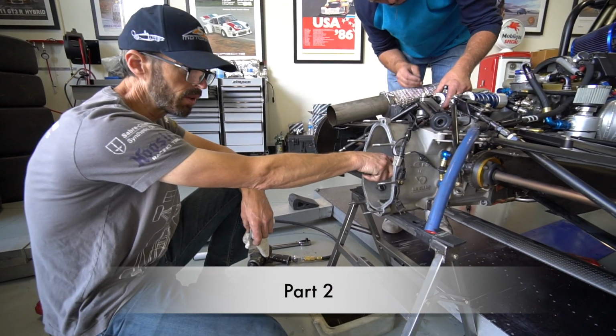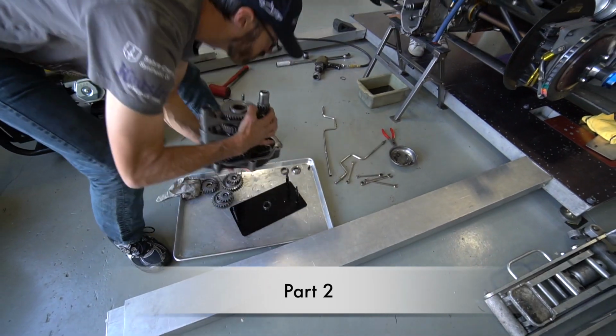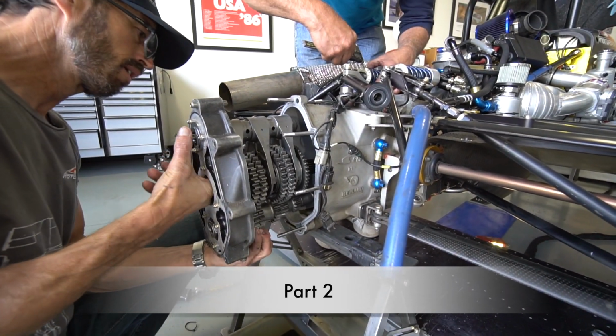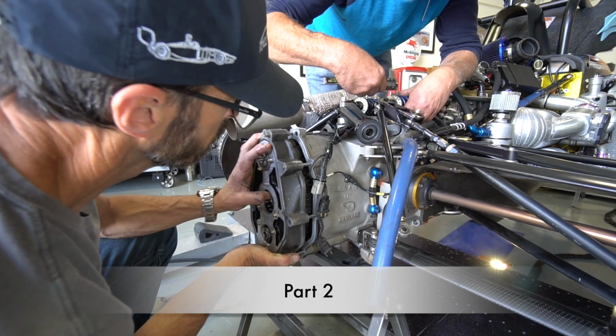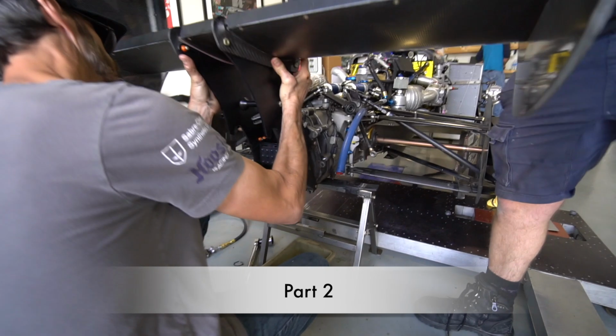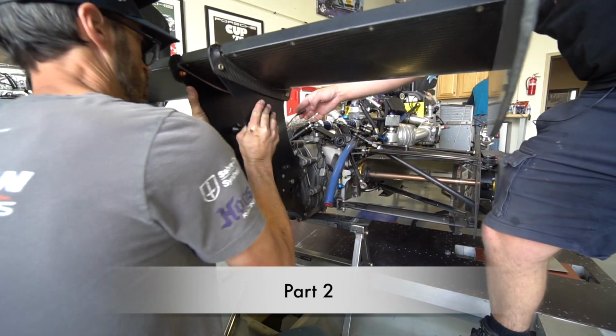So for anyone that hasn't already seen part 2, this is actually the second time that we pulled this gearbox apart within the 2 weeks that we were in Colorado. So I left in the disassembly just to show that everything was working well, and I cut out the reassembly just so that the series doesn't get too repetitive. But if you're interested in seeing how the gearbox goes back together, definitely check out part 2.